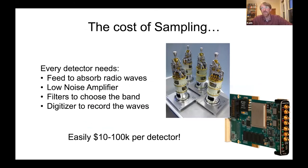There are a couple of downsides to this option. If you want to try and cover a 100-meter dish area with detectors, so all across the ground over 100 meters, that's a lot of detectors. Sure, you can buy a bigger computer for it, but you still need the detectors in front of the computer.